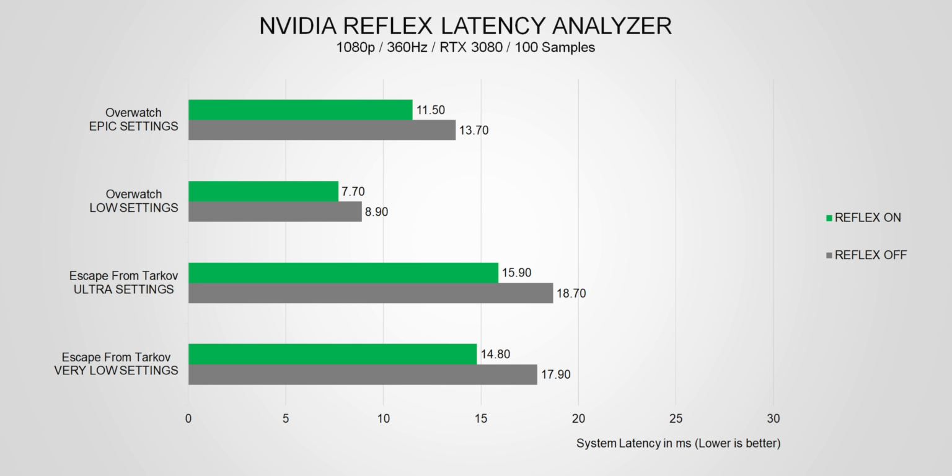For example, in Overwatch, you can see the difference between the epic and low visual presets and how it affects latency, so slightly more significant versus Destiny 2, which is also kind of cool to see. And basically, you can now game with higher graphic settings without significantly affecting your latency when you enable the Reflex toggle in-game.